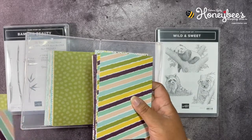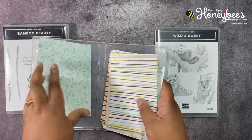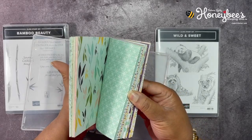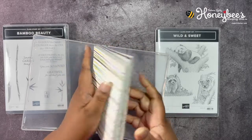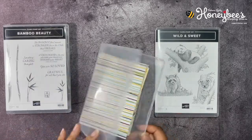Whoops, look at that. Okay, so that goes there, this goes here. I was trying to flip through them to show you the designs. Just a quick flip through so that you can see all these beautiful designs. There's only about 6 colors in this paper. It's Blackberry Bliss, Daffodil Delight, Mint Macaron, Old Olive, Petal Pink, and Pool Party are the colors in this pack of paper. It is a gorgeous pack of paper.